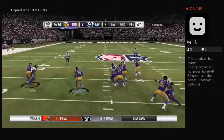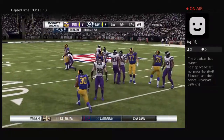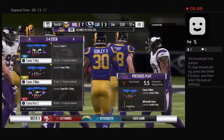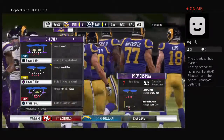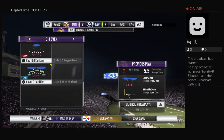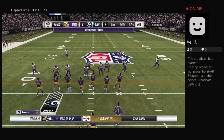They'll try and start the drive with Gurley. And he's got a good gain of 7 up to the 37. And that's the kind of run that gets everyone excited on offense. And, you know, oftentimes the guys who carry the ball are the ones in the huddle doing the chirping. Right now, I think it's the offensive line telling them, run it again. We are right there about to break a big one.